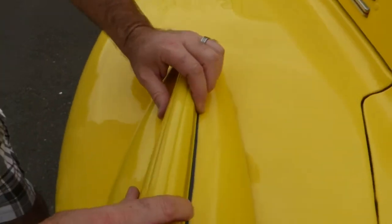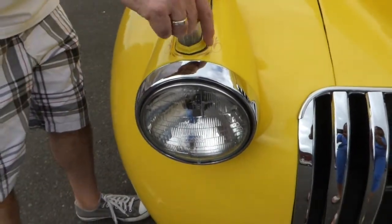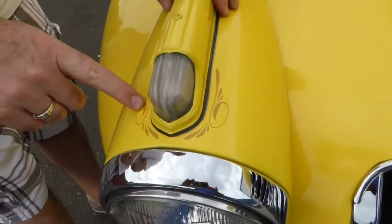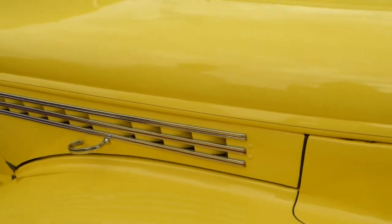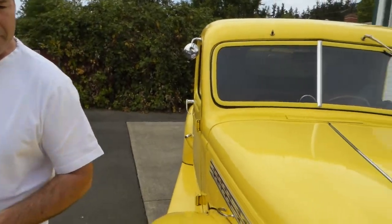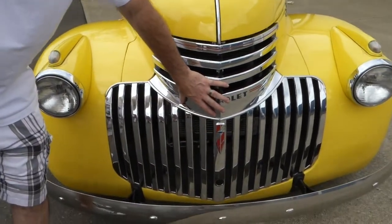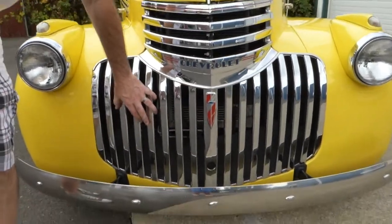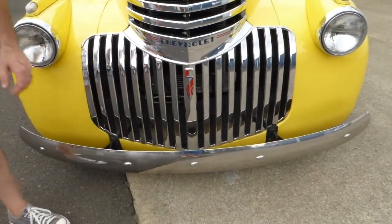You've got these nice standalone big headlamps that they had in the 40s. And you might notice there's some subtle pinstriping around the truck. It's kind of done in this tan. It's not over the top. It's not busy or anything. It just gives it a nice little bit of contrast. And of course in the 40s, 41 to about 46, they had this style of grille. Nice big chrome, good looking. Bumpers are nice.